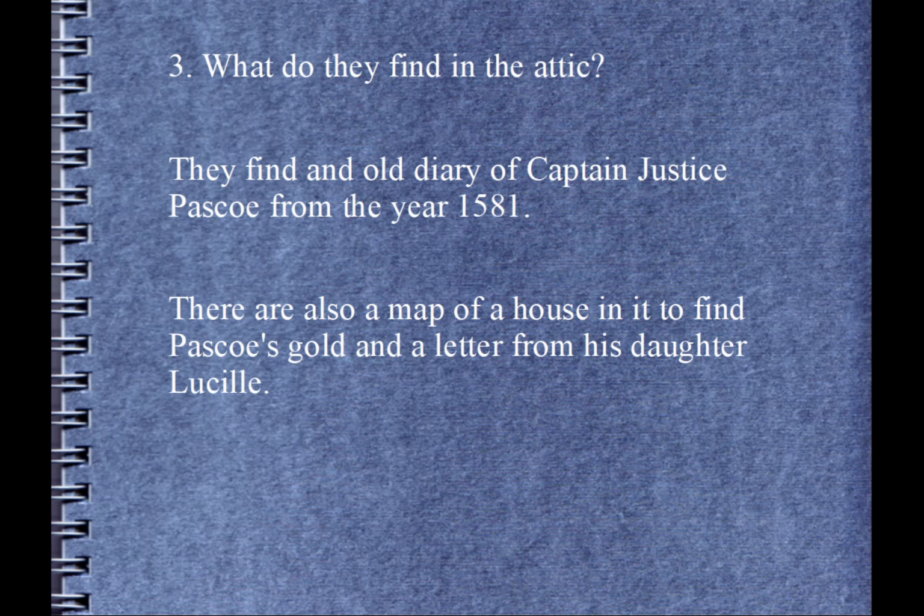Question number 3. What do they find in the attic? The answer is, they find an old diary of Captain Justin Pisco from the year 1581. There are also a map of a house in it to find Pisco's gold and a letter from his daughter Lucille.